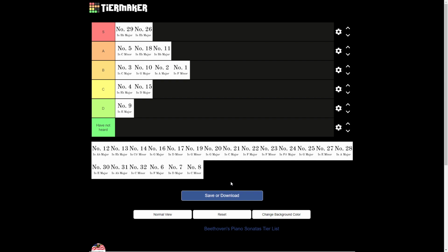25, that is almost borderline a sonatina, the G major one. It's not too interesting. It's a good piece of music, but it really is not saying too much. Low C tier.